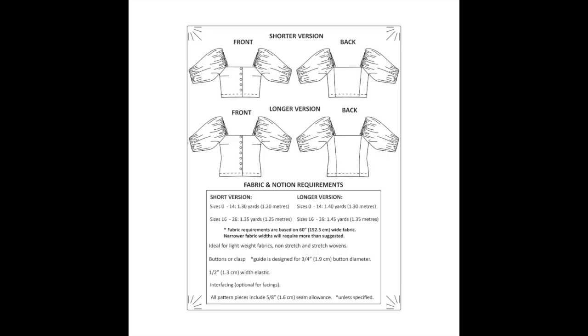It comes in sizes 0 to 26, I think it is, which is great. Nice, good size range, and that will probably be US sizes, so you can add 2 onto that for us here in the UK. It hardly uses any fabric. I think it comes in 2 lengths. There's a cropped and a regular length, and the regular length I think is 1.3 meters of fabric. So that's a really good little stash buster.